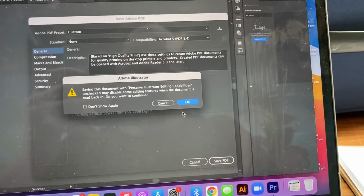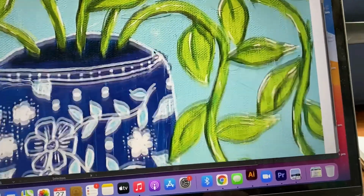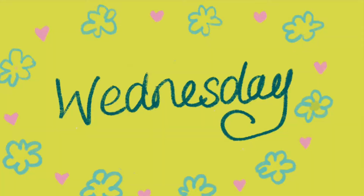So if you see on the left in that bit, it's marks and bleeds. You can just go into there to do your trim marks if you don't know how to do it. But there are lots of little Google tutorials online to show you how to do that for sure.